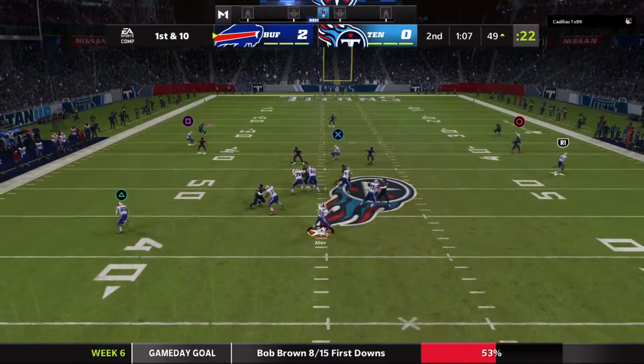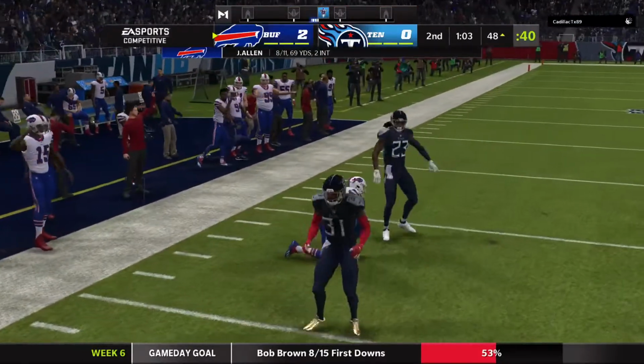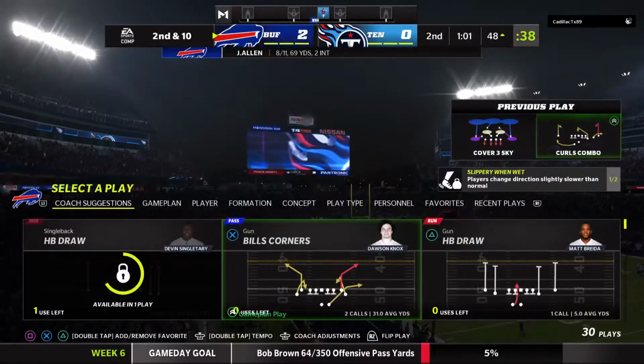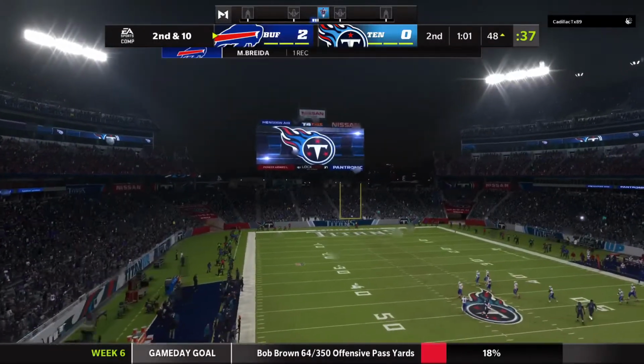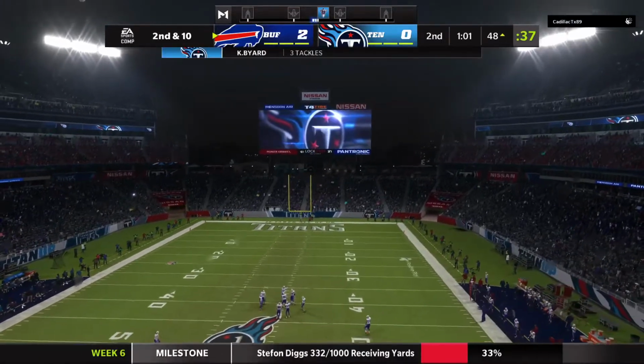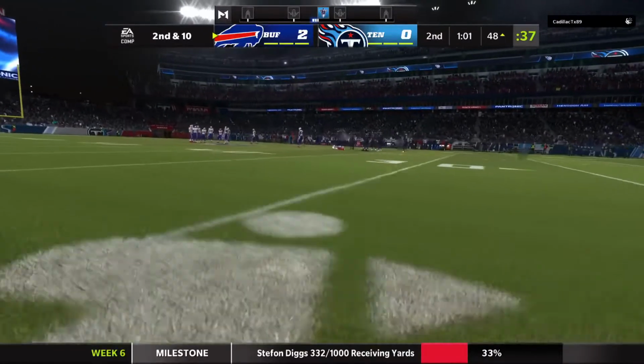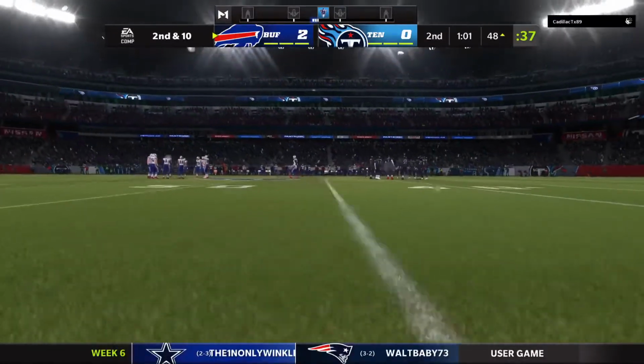Throwing now is Allen. He'll dump this down to Matt Breida. Nothing at all on that one. It'll be second down. Well, that was a simple throw and catch, but even with that completion, 0 yards gained, so they're behind schedule on down and distance. I think they were hoping to get it to him. He could make a man or two miss, but that window closed quickly.